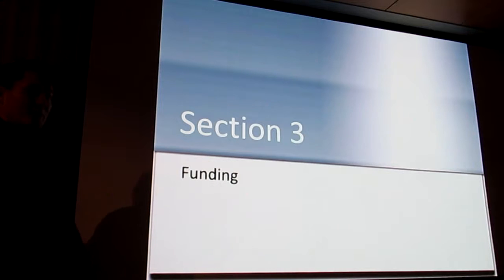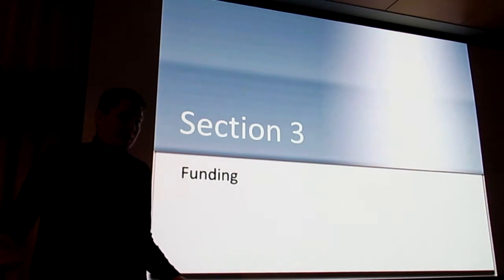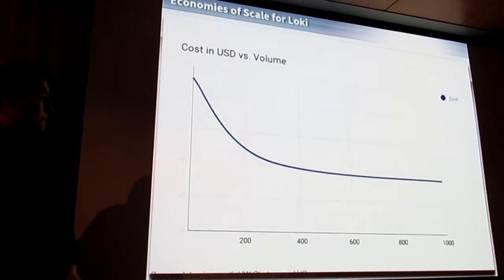Now, the problem that you have with doing anything like this, of course, is we wanted to produce a robot, and we wanted to produce it for less than $500, so that we could sell it for less than $1,000. And that's really kind of hard if you're only producing a small number.